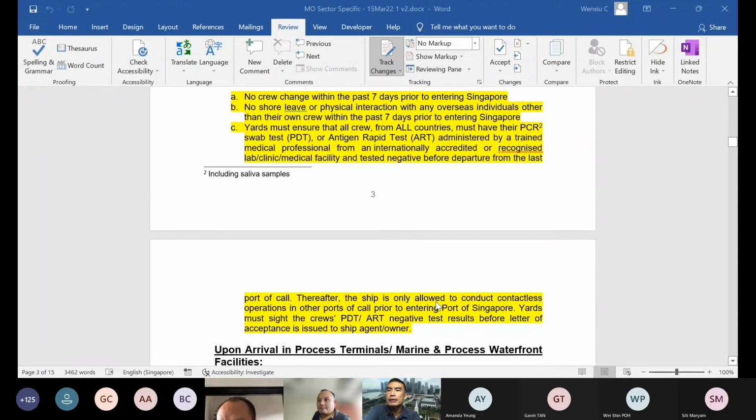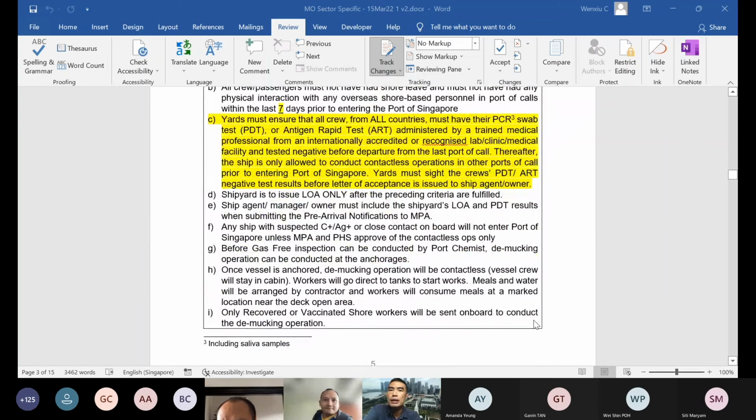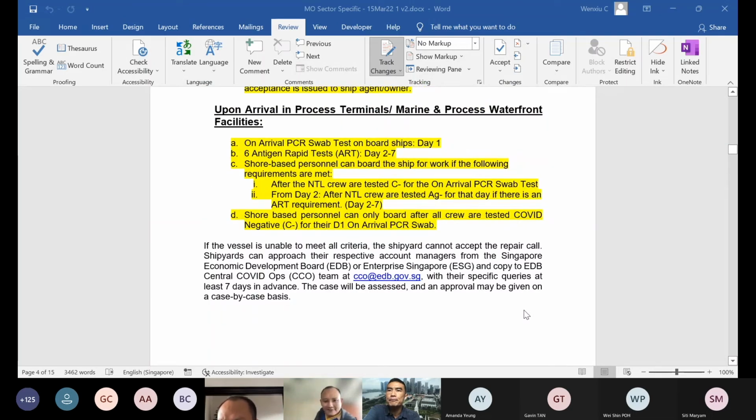So that's something which we just want to share with your contact operations, MPM. So that's something which you just need to note now. Thereafter, in terms of on-arrival tests, which is day 1 PCR, then day 2 to 7 ART supervised by the shipmaster or ship agent, are the required ones that need to be adhered to.